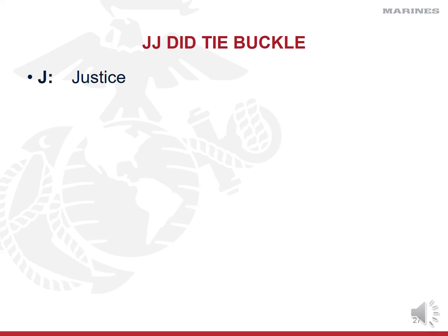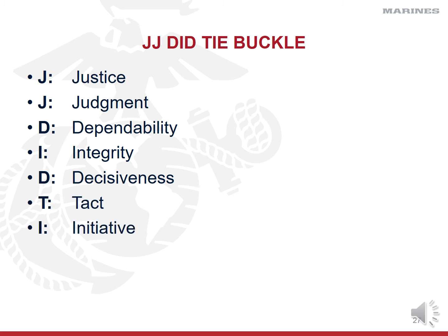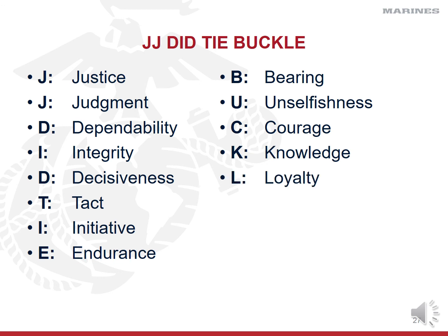J, justice. J, judgment. D, dependability. I, integrity. D, decisiveness. T, tact. I, initiative. E, endurance. B, bearing. U, unselfishness. C, courage. K, knowledge. L, loyalty. E, enthusiasm. I hope today that you've learned something that is going to be of value to you.